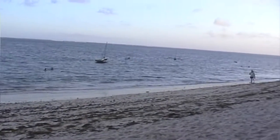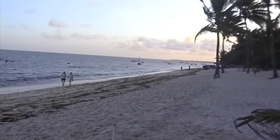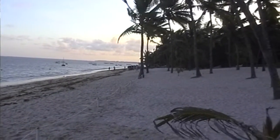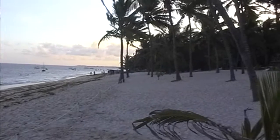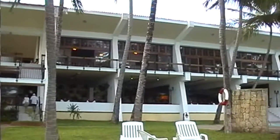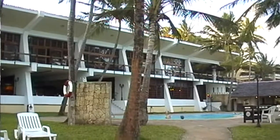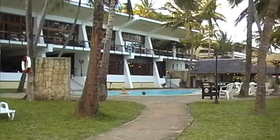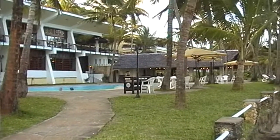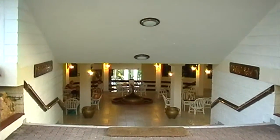This is the far end of the beach, and at the end there are various stalls where we had some fun last night in trying to haggle for bargains, but I think the Kenyans just argued better than we did. This is the restaurant we've used. And the views over there, and in front there is the swimming pool and a sheltered bar area. This is the front entrance to the hotel, immediately in front.